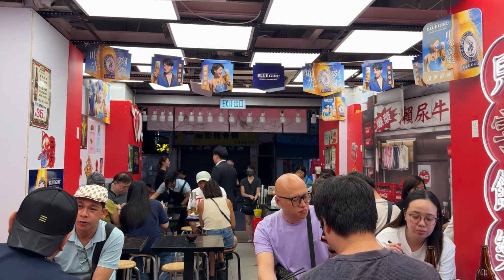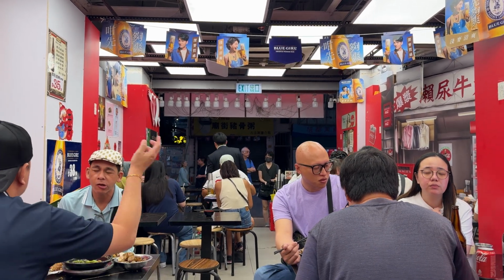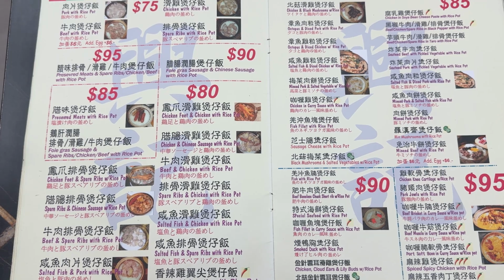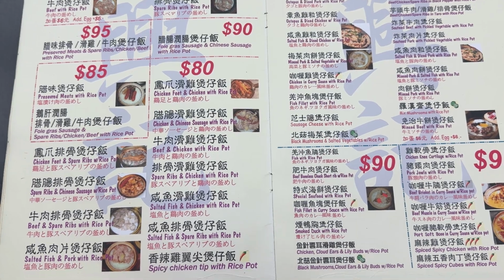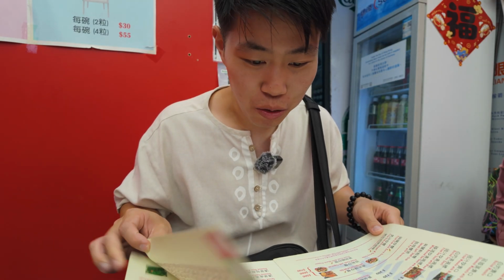Wow, so the restaurant right now is air conditioned. It's pretty hot right now. I thought it's an outdoor restaurant where you sit outside, but they got some air conditioning in here. It's pretty nice. So let's take a look at the menu. Alright, so they have an English translation for their menu, so that is pretty nice. I would like to try other style of hot pot, but I think I should go with the classic first.